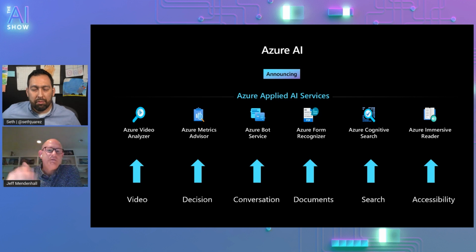Conversation, I've got Azure Bot Service. You're going to hear from Gary a little more about that later. Documents, I'm going to talk Azure Form Recognizer. How can I simplify this? Azure Cognitive Search, same thing for search and knowledge capabilities. And then for this great category for inclusion and accessibility, we have Azure Immersive Reader, which is going to help folks be able to read with any kind of ability they have.